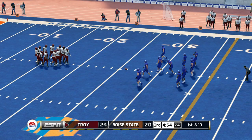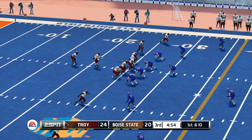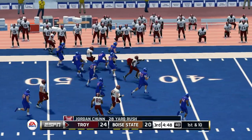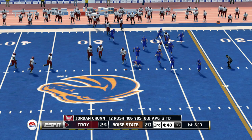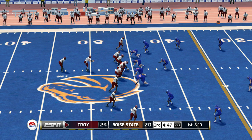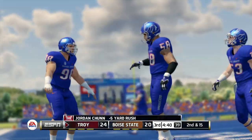The quarterback is on his way back onto the field, and he led a great drive last time out. Troy is up by four. He's to the 40. He's at midfield. And they finally make the stop at the 46-yard line. Gain of 28 yards. First down. They bring him down in the backfield.